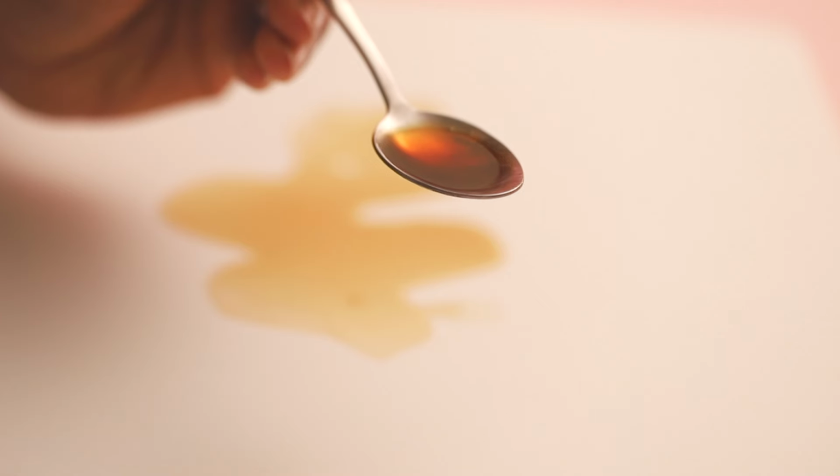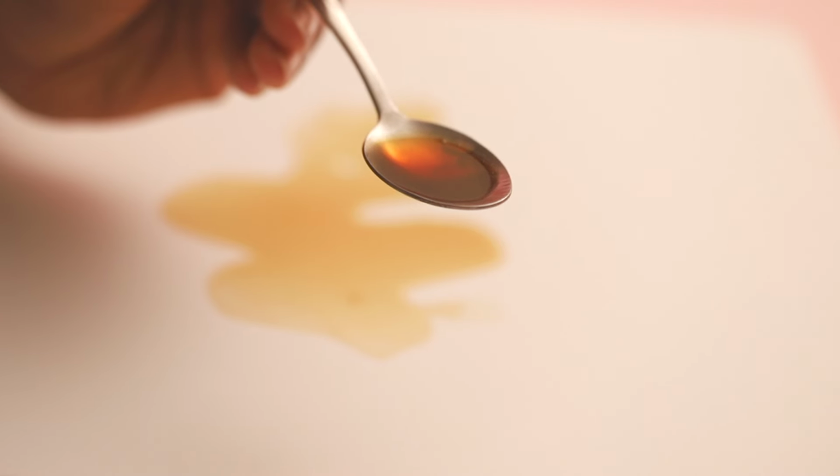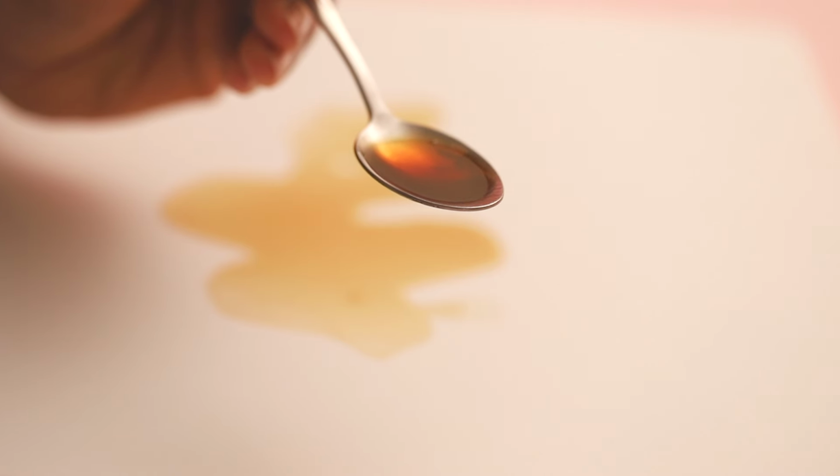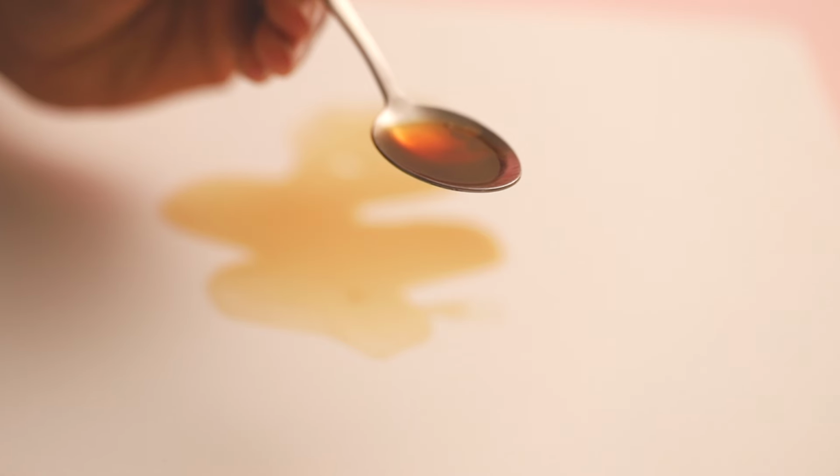However, by leaving the beans and the seeds in, your vanilla extract will continue to become sweeter as time goes on, and I still have extracts that are more than 10 years old and still going strong. So it's something to consider.